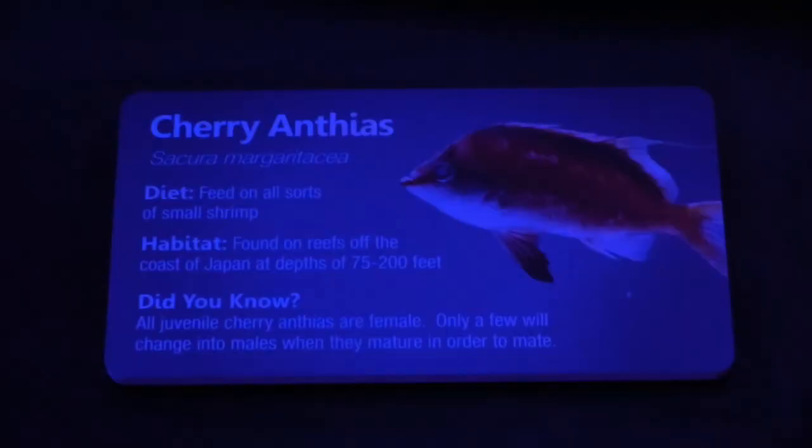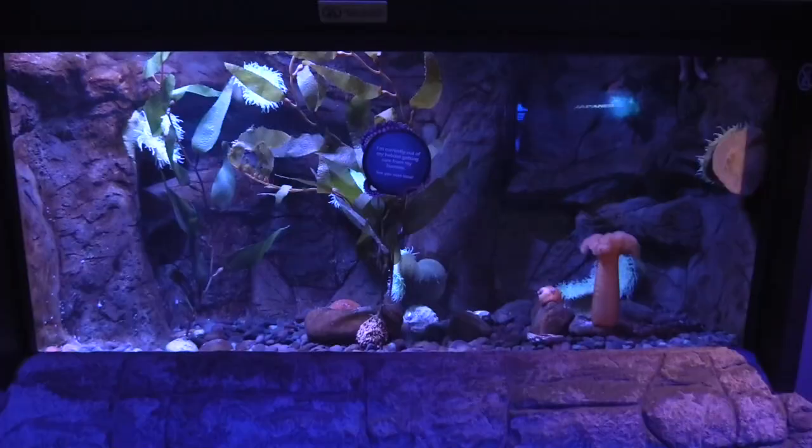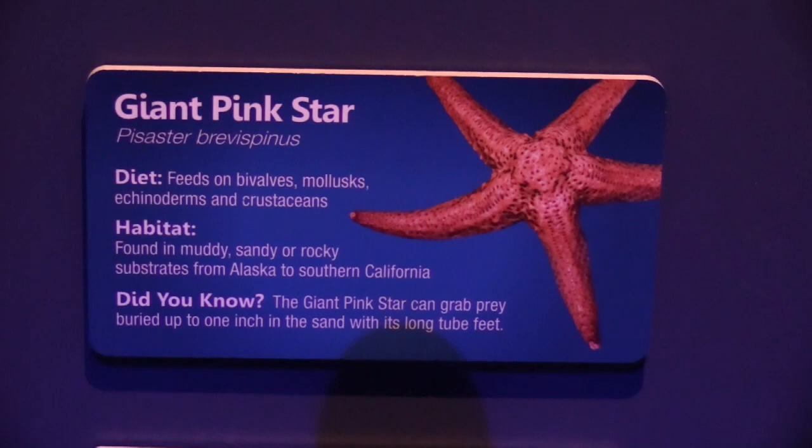There's also gonna be some cherry anthias. That's gonna be these guys. This tank usually has a giant Pacific octopus, but the giant Pacific octopus is in the care of the aquarium. But we're still going to be able to see some of the other creatures in here.